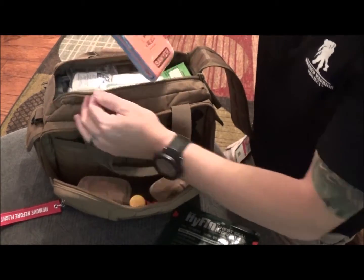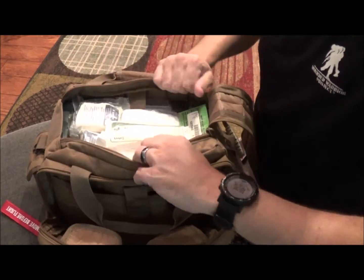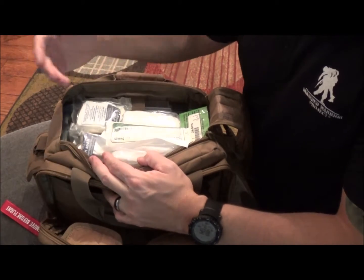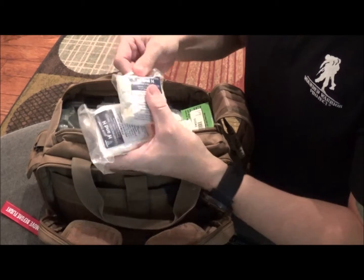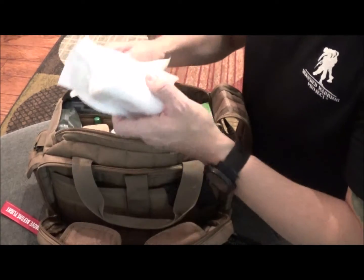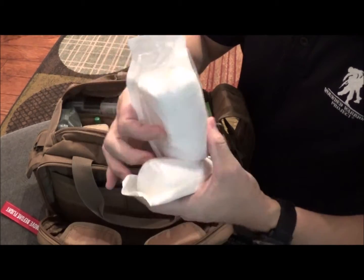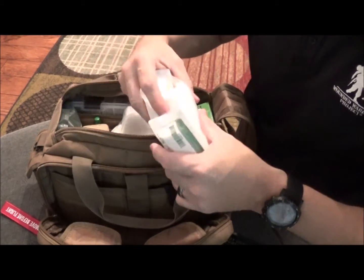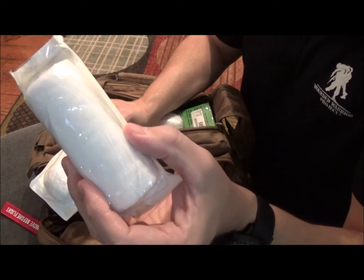Up on top, SAM splint. Now, it's very important to have lots of gauze, okay? And I'm just going to take this gauze out and just kind of go through some of this very quickly because there's a lot. A couple packs of H&H gauze. More Curlex. Curlex is really, really good gauze because you can take this and you can pull it from the center and you can pack a wound, or you can use it and roll it, such as your rolled gauze, okay?